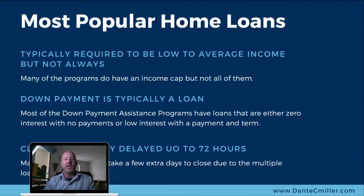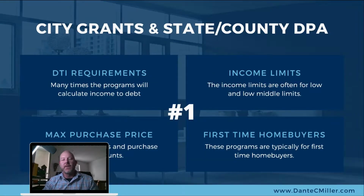Finally, number 1, city grants and state/county down payment assistance. The benefit of these ones is oftentimes there is no payment and it's forgiven, so it's almost like free money. Problems with them are, though, there's some debt to income requirements on top of whatever your lender has. There's some income limits that typically make only low and low middle income limits work. Max purchase pricing, so it doesn't always cover the homes in your neighborhood, and you must be a first-time home buyer, not owning a primary residence in the last 3 years. Check with your local state guidelines or call or ask me, and I'll figure out what it is for you.